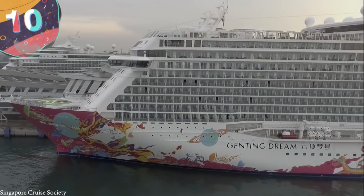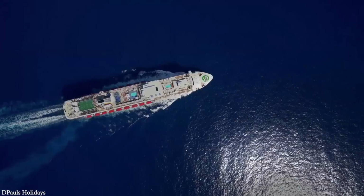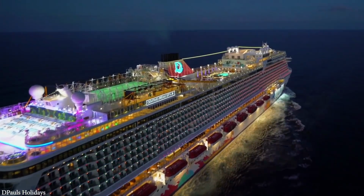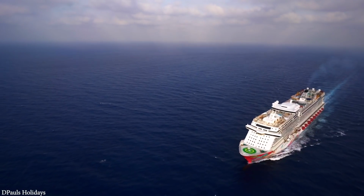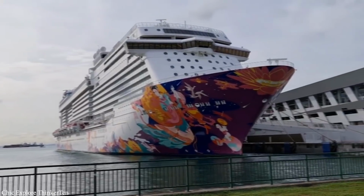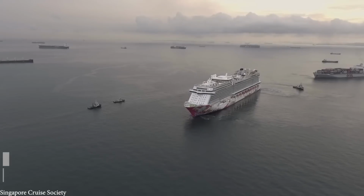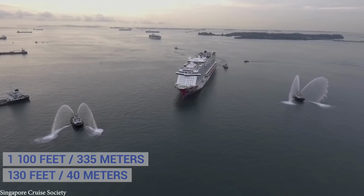Number 10. Genting Dream. The Genting Dream was the first cruise ship to be specifically designed to cater to the Asian market, and first set sail with paying passengers on board in November of 2016. It's operated by Dream Cruises and is based in various ports around the continent, but mainly operates out of Hong Kong and Singapore. It's 1,100 feet long, 130 feet wide, and has a gross tonnage of 150,000.